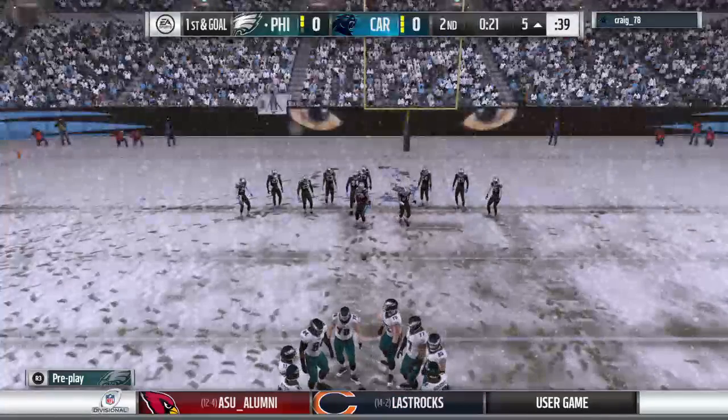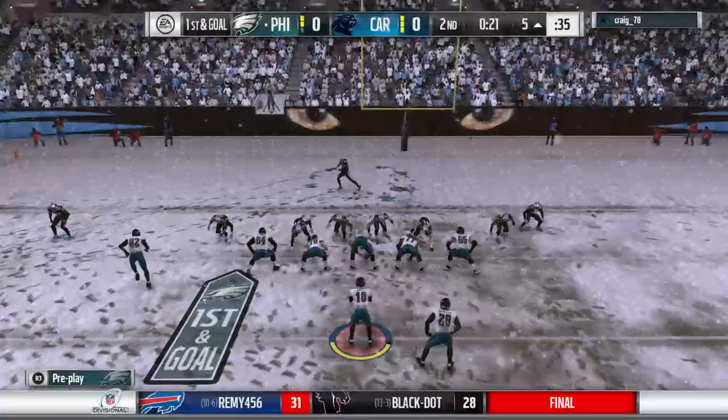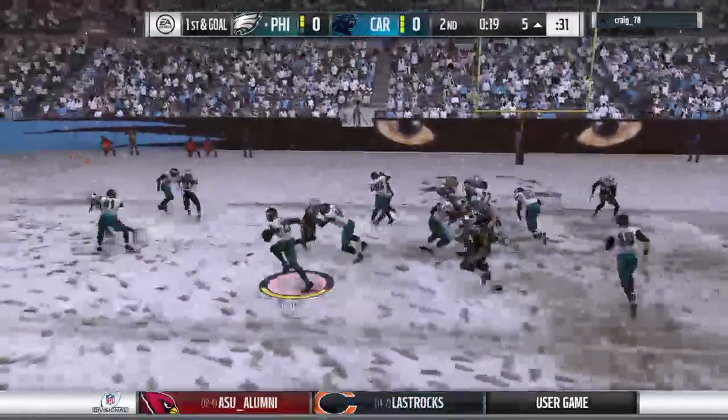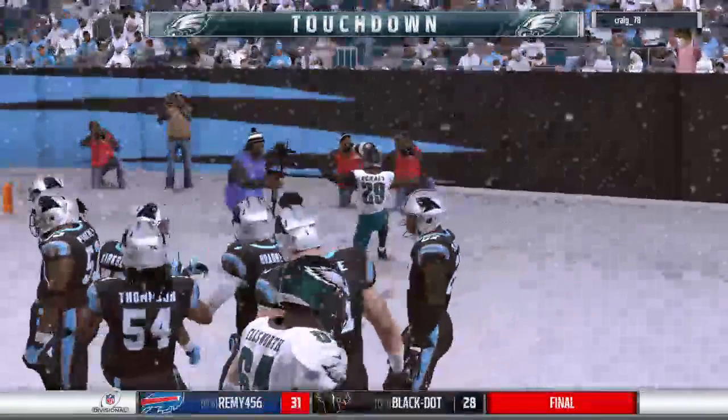So they pick up the first down after the run, and now they approach for the fresh set. Set. Green 39. They'll run it now out of the gun. And he's in. Front Eagles touchdown.